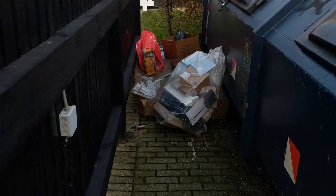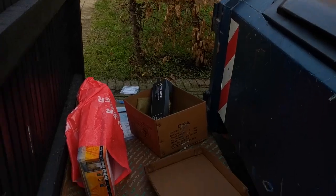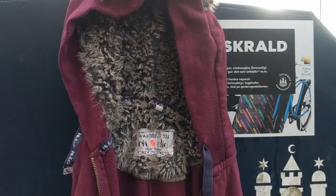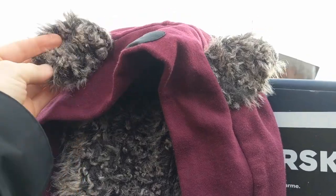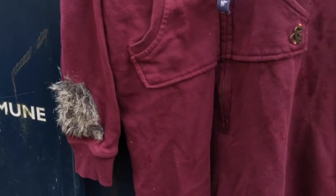Around to check the other side. Lots of cardboard. Today looks like a day where it's mostly actual trash. Oh, some clothes. Maybe there'll be something in there that's useful. Well, maybe if I was like 12 years old and in the market for a pink fur-trimmed onesie, I would be in luck. But I don't think it's quite my style.